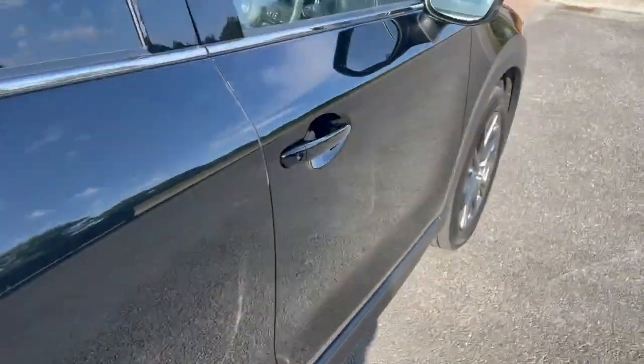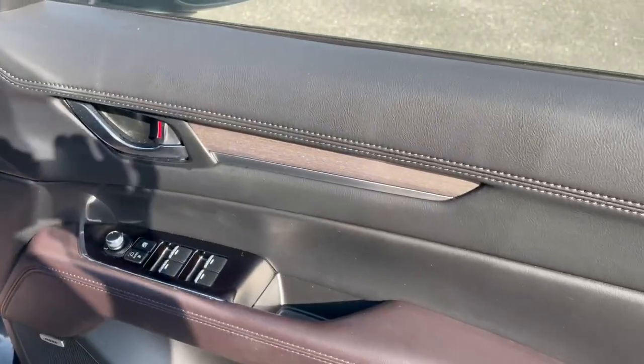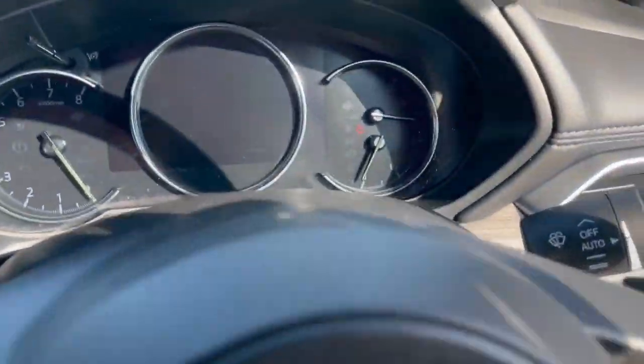The leather extends its way onto the door cards. You have this Japanese style Zen wood inlays in the doors as well. There's a bit of a story behind those. If you come into the dealership, I'll talk you through it, but it's quite an impressive thing.